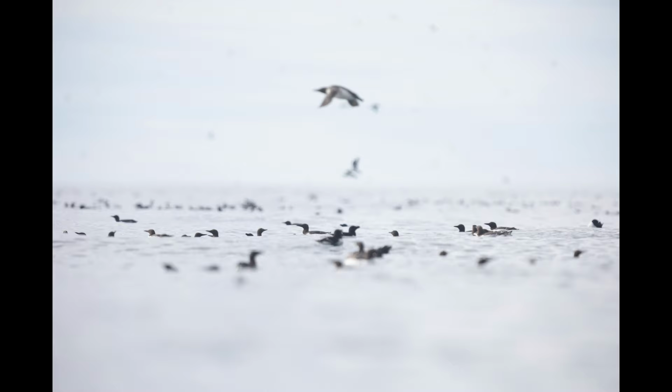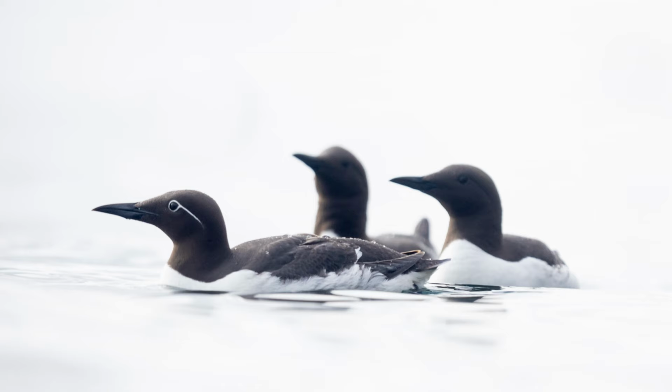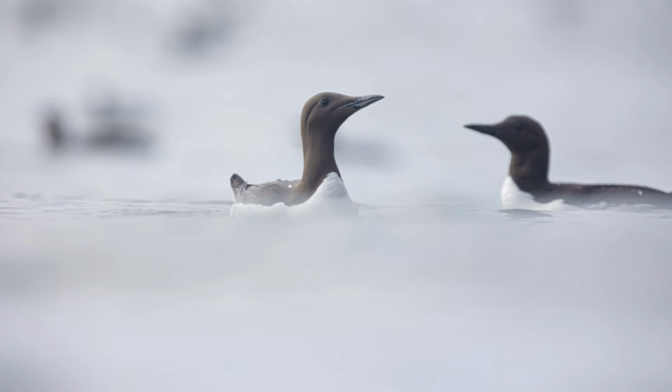Eventually, a razorbill decided that it wanted some attention, so I started focusing on the birds closer to the boat, including this spectacled guillemot. Very pleased with this picture. I think this is one of the best pictures of the day. It was proving to be an excellent trip.